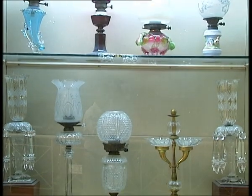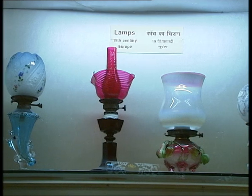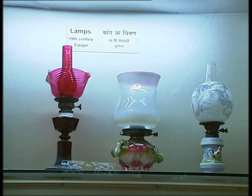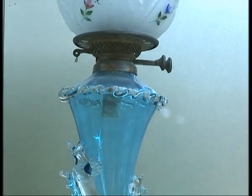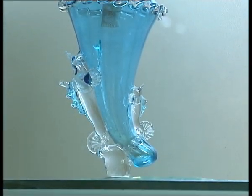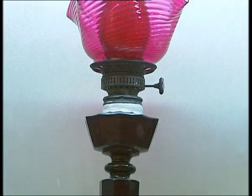Vintage Italian glass in stunning color and design is displayed in a set of Italian lamps acquired by SALARJUNG for his gorgeous glass collection. They simply steal the show with their inimitable grace and beauty.